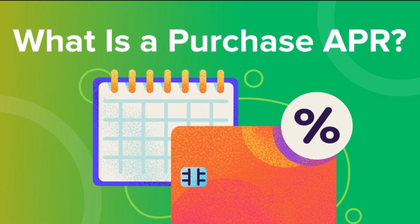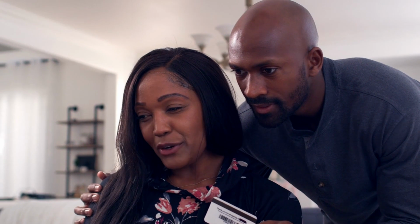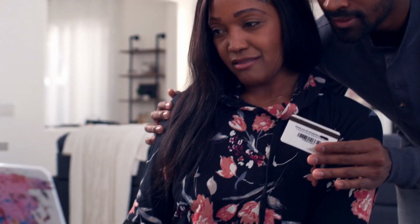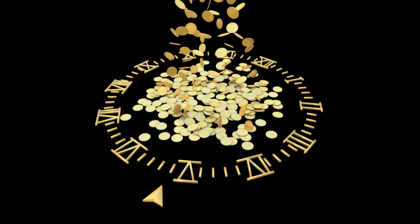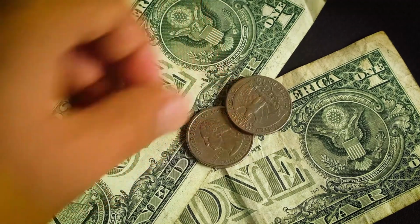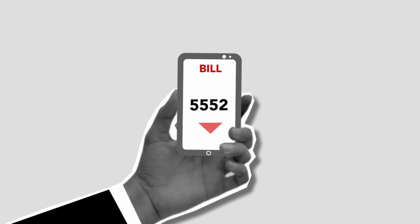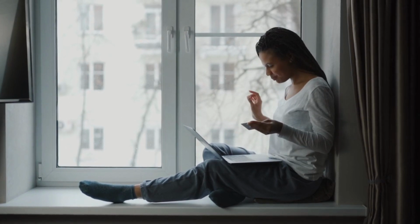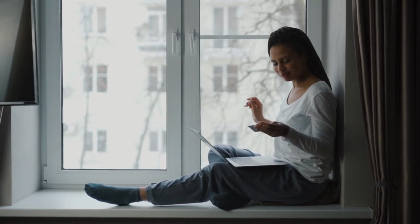What is APR? APR, which stands for annual percentage rate, is the annual cost of borrowing money with a credit card. It's the interest rate you pay on charges that you don't pay off within the grace period. Fortunately, you can avoid interest charges by paying off your card's full statement balance. If you do that, you won't need to pay any interest on purchases you make. How to build credit? After you're approved for a credit card, it's important to use the card in a way that will improve your credit score. In order to build credit with a credit card, you should pay on time, keep your balances low, ask for a credit limit increase, and keep your account open.